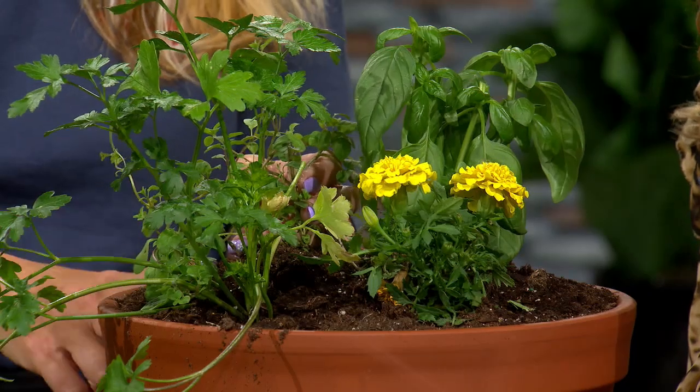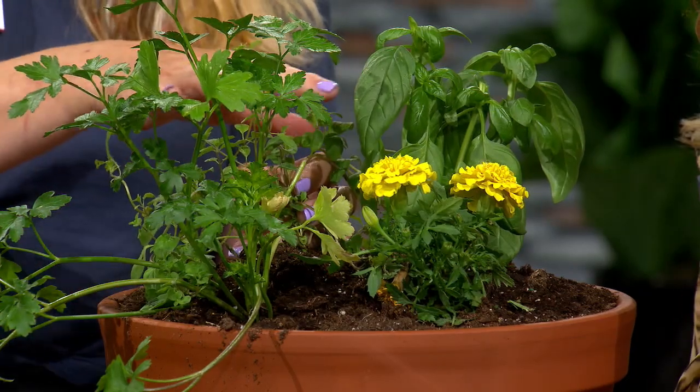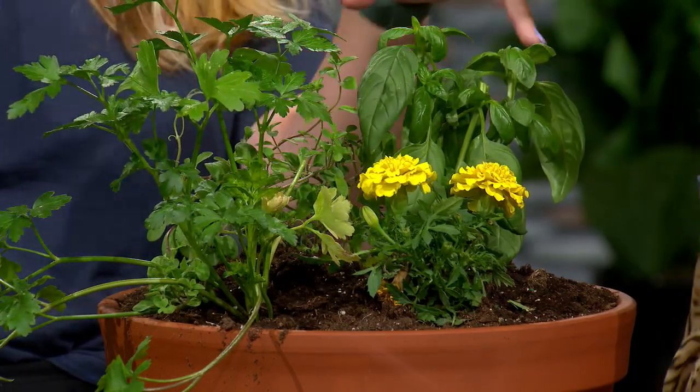I see you've got a few different things together here. You figure out if they need the same things, and I also want to look at what their growth is going to be. You see there's some space in here? Because these are going to get much, much bigger.